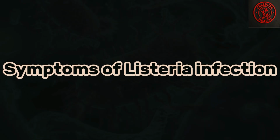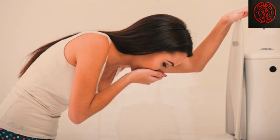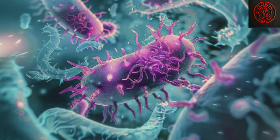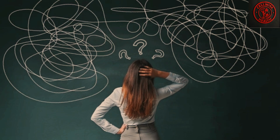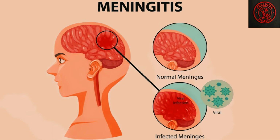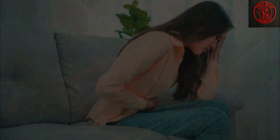Symptoms of Listeria infection. Let's talk about the symptoms. In the beginning, they often look like regular flu. Fever, headache, nausea, vomiting, and muscle aches. But if Listeria spreads into the bloodstream or brain, things get dangerous. It can cause stiff neck, confusion, loss of balance, or even seizures, leading to meningitis or sepsis. And here's the tricky part. Symptoms can appear days or even up to 2 months after eating contaminated food.